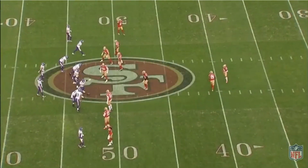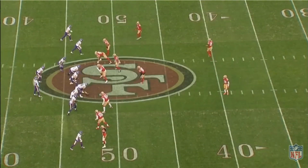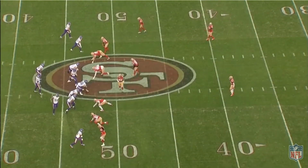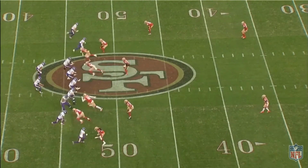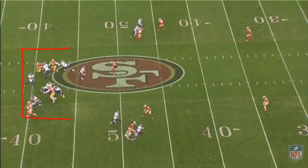And finally, let's look at this 3rd and 7 play. This is where everything kind of falls apart as far as protection goes. You're going to see more in the end zone cut, but they give up a sack here. They give up a sack fairly quickly. It happens real quick, and it's coming from that left side.